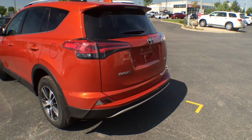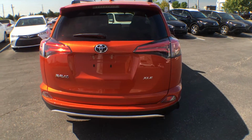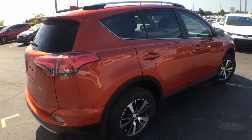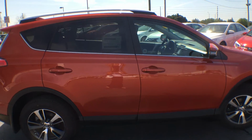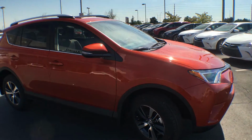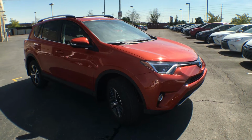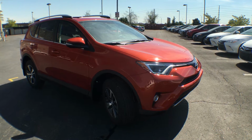On the rear we do have an automatic liftgate. It of course has its own windshield wiper as well as those chrome badges. Taillights do come up along the side of the vehicle. We have silver painted roof rails as well as chrome outlining those windows. And lastly, we have signals integrated on your mirrors. So there you have it, the 2016 Rav4 front-wheel drive XLE in hot lava.